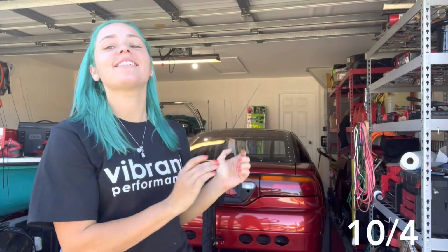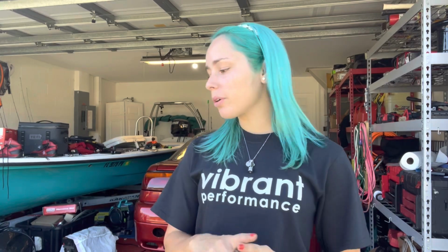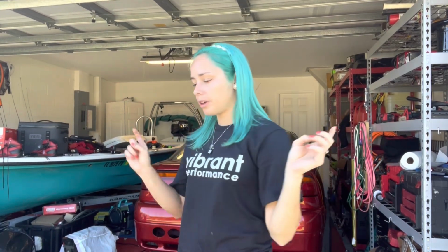Hello again. Okay, so it is now Monday. I just realized my hair matches the boat. Anyway, so it's now Monday. I did a little bit of running around this morning. I went and picked up the flange for the blow-off valve, so that way Joe can weld that on. We won't get that stuff done until tomorrow, so at least I got that out of the way.